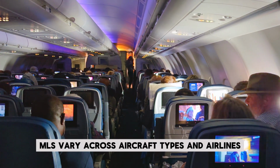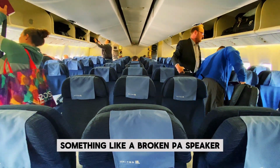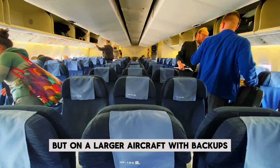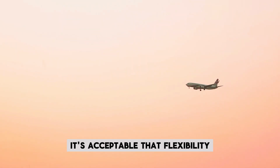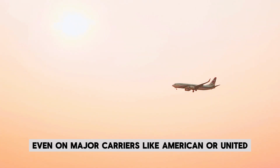MELs vary across aircraft types and airlines. On some regional jets with fewer amenities, something like a broken PA speaker could ground the aircraft. But on a larger aircraft with backups, it's acceptable. That flexibility is why you may find certain features disabled even on major carriers like American or United.